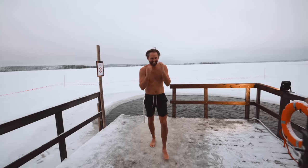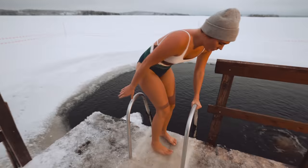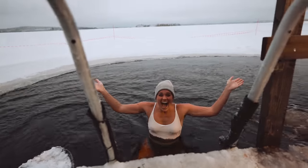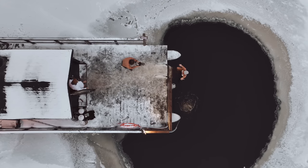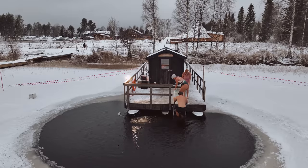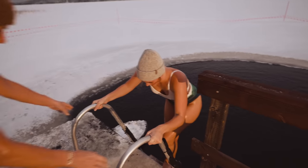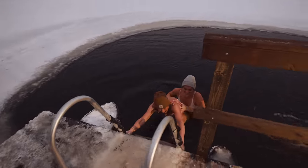Oh, that's cold. Oh, it's windy. Guys, I've already cooled down. Are you standing? Yeah, I'm standing. I'm coming out. Oh my gosh. Okay, very slippery. Very slippery. You got this. Step, okay. Step. Step. Oh my gosh.